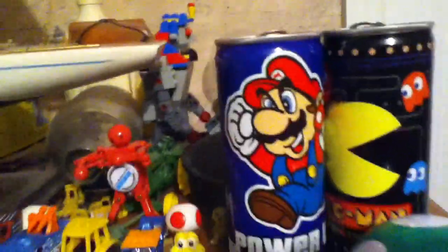Here is my collection of Hot Wheels. I've always wanted Hot Wheels stuff. Two video game related energy drink cans. I decided to keep the can. I have another UFC figurine. So you can see I have Toad and Koopa. And also I have Mario over there with his two friends. And there's the Lego robot thing that I made. And also the Lego puzzle box that I made. And then there's Skywarp.